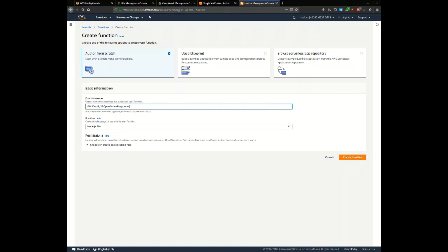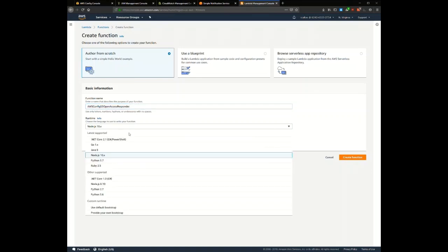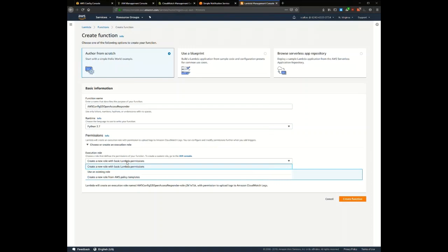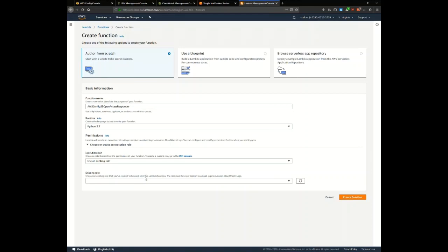Giving it a brief name, and then changing the runtime here to Python. And you can either choose an execution role here or on the next page. It doesn't hurt either way, just depends on what you like to do. But in the end, we're all going to move away from manually configuring this and then doing it all through something like Terraform or CloudFormation.